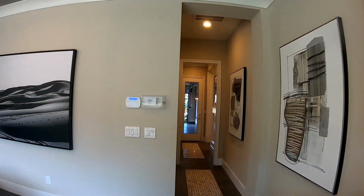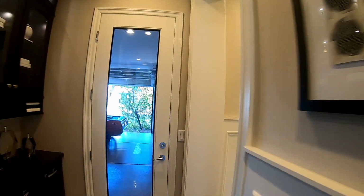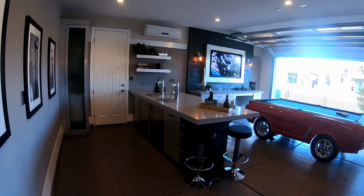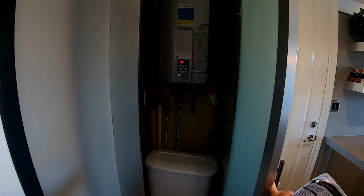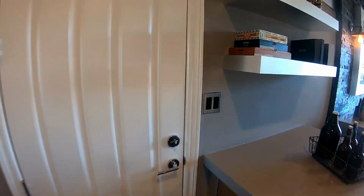Let's go and take a look at the garage. They've got this garage really fancy. It's got the bar, so, you know, who needs a garage when you can have a bar in your garage? Got storage area. I love this storage for your hot water heater, tankless water heater system. Side access.